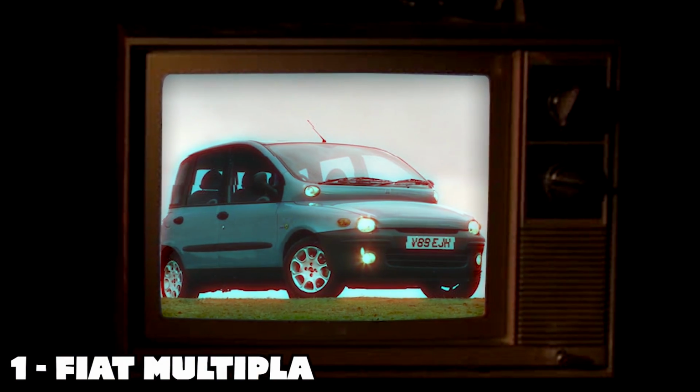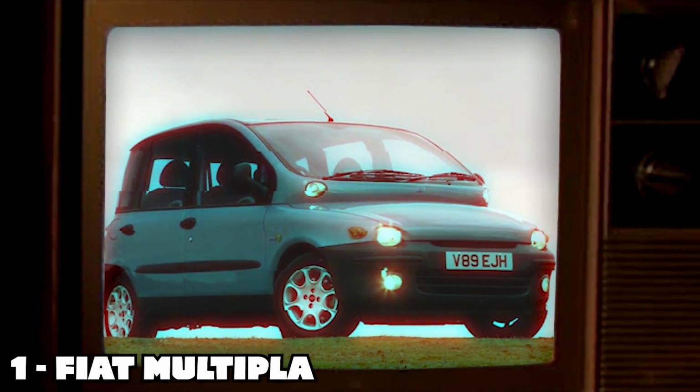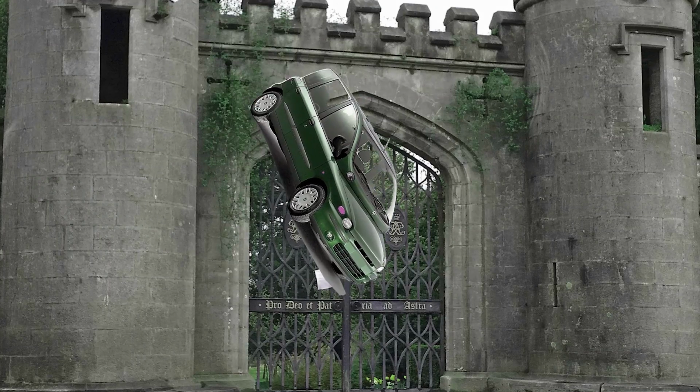So, how do you make the ugliest car of all time? And I say all time because this car is objectively the worst thing put on four wheels in human history. Here it is, ladies and gentlemen, the Fiat Multipla. What the f*** were they thinking over at Fiat when they came up with this monstrosity? I mean, it looks like something you'd use as a battering ram to break down castle gates.